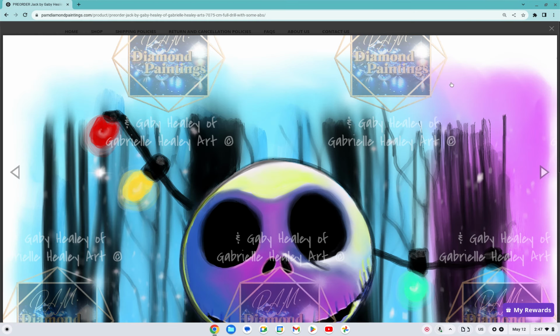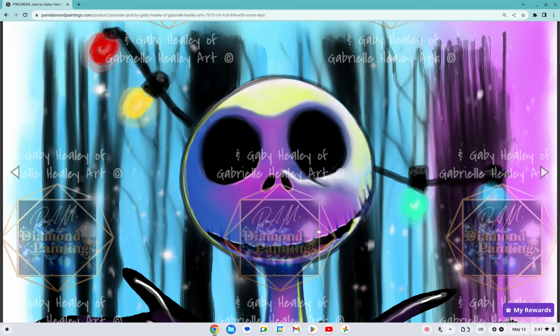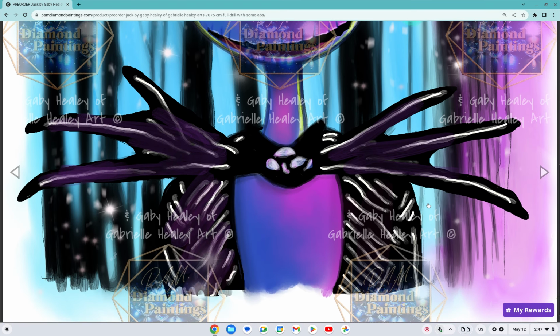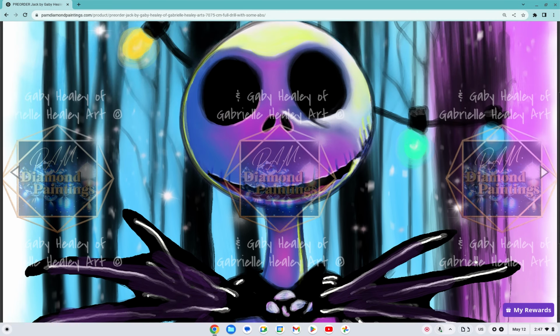Let's look at the close-up of this. This is a really cool version of Jack. I love all the different colors, and see how there are lights here in the background? I love the reflections and the shadows that she has created on his face. I think it's absolutely cool looking and just beautiful. I actually love how you can see how she's sketched everything out here. It's definitely done by human hand, and I really appreciate and love that. Let's take a look at the rendering.